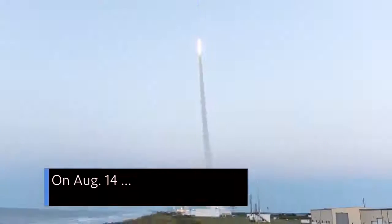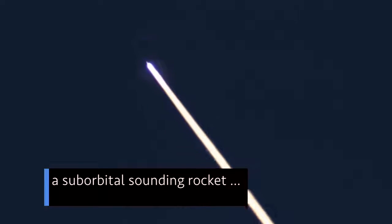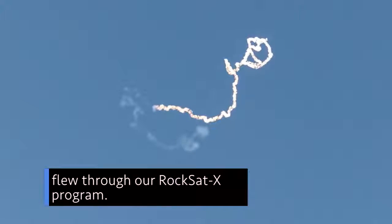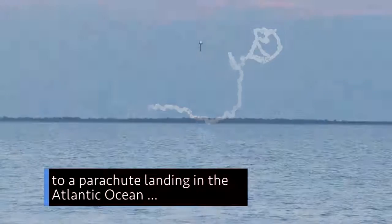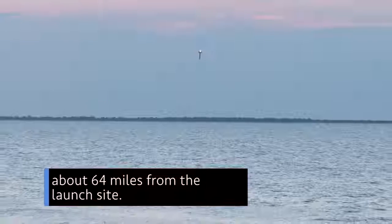On August 14th, at our Wallops Flight Facility in Virginia, a suborbital sounding rocket carried 8 student experiments on a brief ride into space. The experiments, developed by undergraduate students from across the country, flew through our RockSat-X program. They traveled to an altitude of about 98.5 miles before descending to a parachute landing in the Atlantic Ocean, about 64 miles from the launch site.